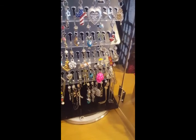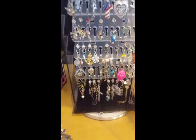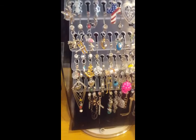Anyway, this owl I've gotten a lot of asks about. And this flamingo. People really like the flamingo. I did it on a pink stud instead of a silver one. It's a flamingo, why not?